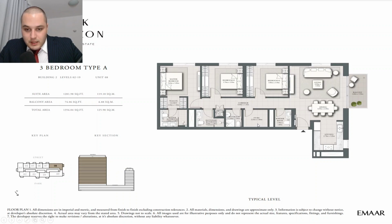It's 3 meters times 2.2 meters here. So the area of this storeroom or study room is very good, can easily be used either as a big storage, or as a home office, or to actually be used as maybe a guest room or something like that. So it depends according to your preference.